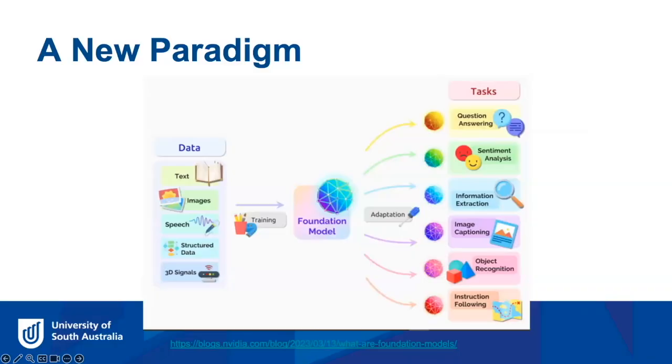And so that has essentially led to a new paradigm where we use pre-trained models, foundation models, instruction-tuned models to solve a variety of different tasks using that pre-trained model as the basis, and then do relatively little adaptation to solve each of these specific problems. And again, that has implications on the level of expertise that is needed and the amount of data that is needed to solve each of these tasks.